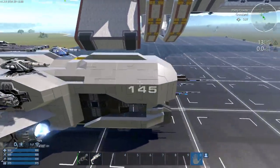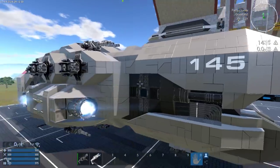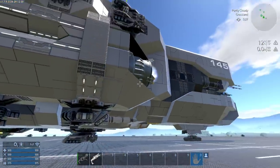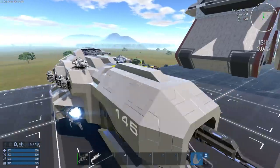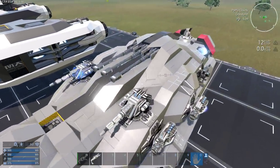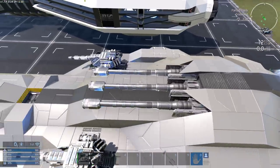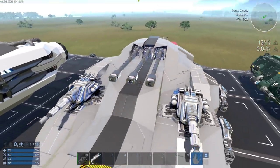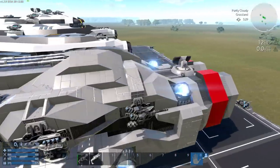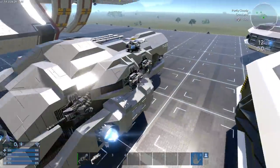And yeah, I like the numbering on it too. It has that kind of numbered military look going on here. Nice weapon positions over here. Everything looks like it has a good line of sight for firing. I do like this triple launcher here on the top middle there. Kind of looks like a big battleship deck gun. Well, not deck gun, but you know, main weapons there.